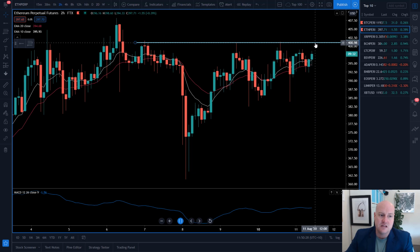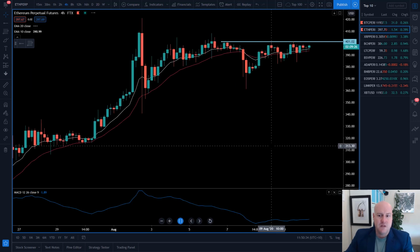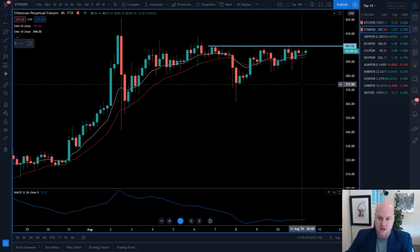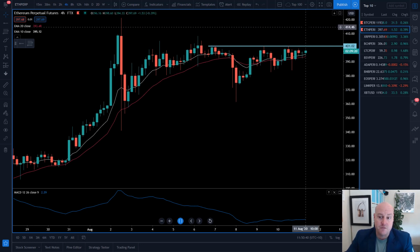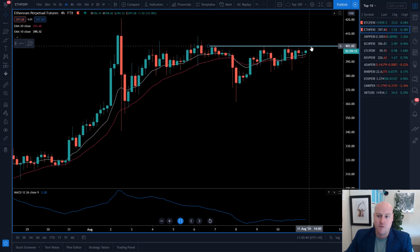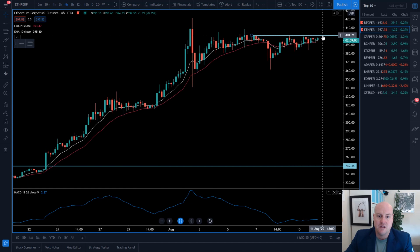I'd love to see another test up into this resistance, but if we can break 400, we got some real legs to the upside. And what I'm thinking about here is either a breakout trade, which is very much on the cards, also a Fibonacci booster. So I've got a Fibonacci strategy that if it pulls back, I'll be looking around this level, around that 400 region for my fill on it if it breaks out and pulls back. The third option is a little cradle trade, something similar to that little candle there, but up here.